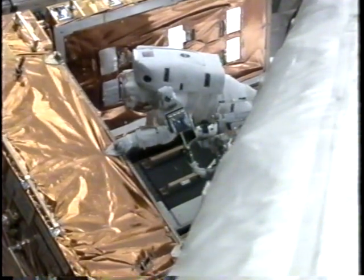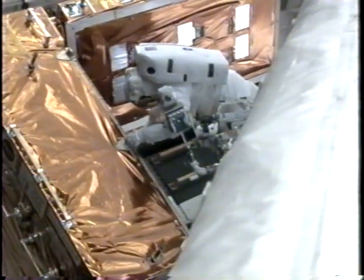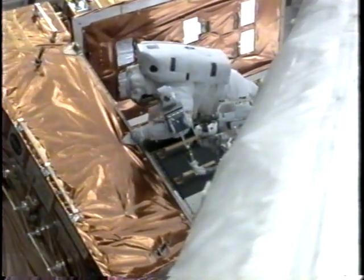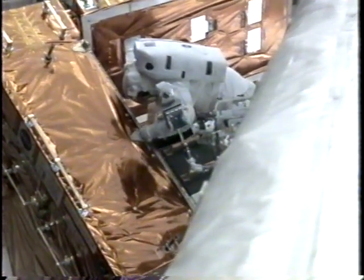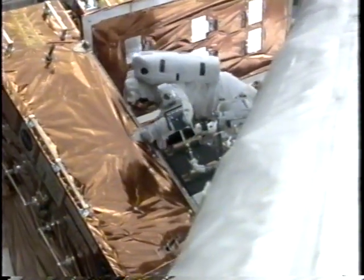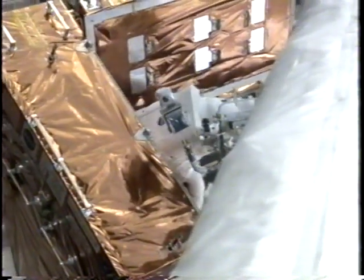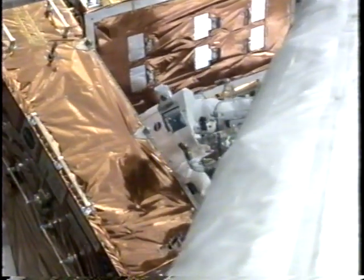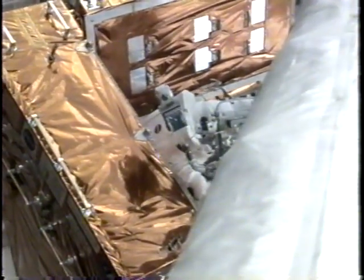Forward. Okay, stop. Stop. Yes, the C latch is caught. And you think it's which way, Mark? I think it's roll left. I think you got to roll right. Yaw. Yeah. Okay. Yaw right.